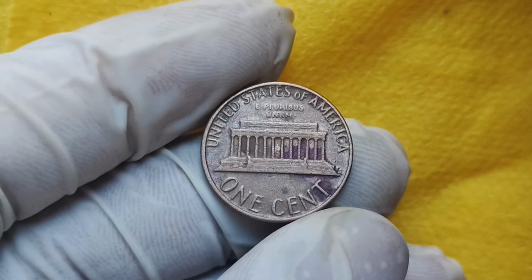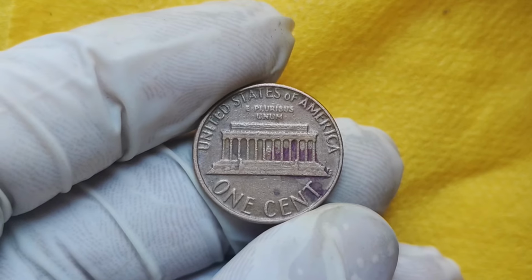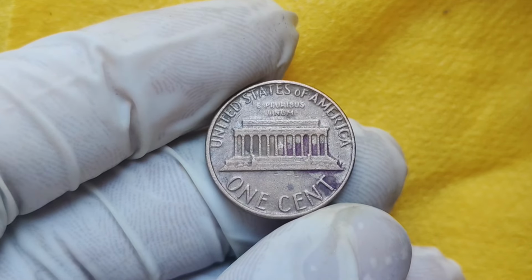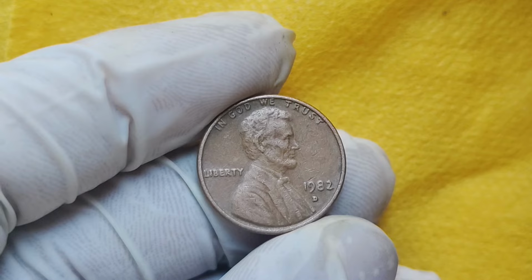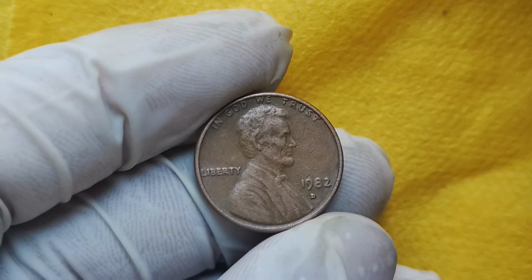So there you have it, folks. The 1982 D Lincoln penny that could turn your spare change into life-changing money. If you've got some 1982 pennies lying around, grab a scale, check the weight, and see if you've got the golden ticket. And hey, if you don't have one, don't get discouraged. There are plenty of other rare coins out there waiting to be discovered.